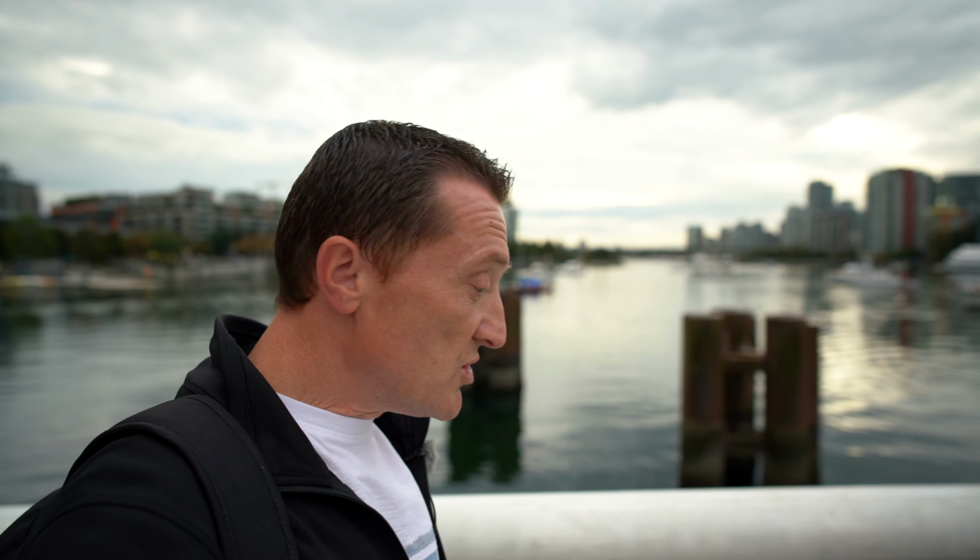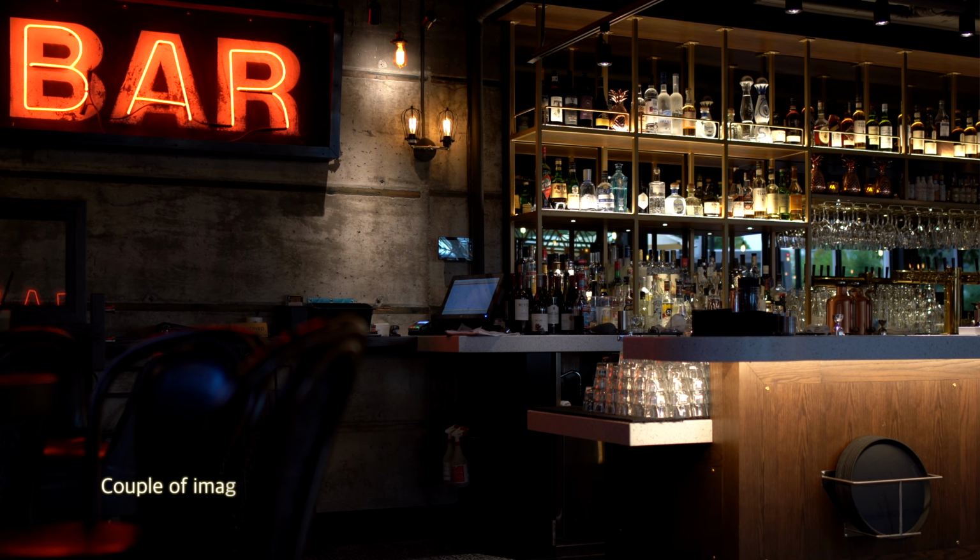Now, the other day it did start to rain and I was in need of the washroom, so I decided to go to the bar for a pint, but that was another chance to get another image. I was actually in the bar and I got talking to Chris behind the bar there, and I liked the lighting in the bar. The bar was amazing with all the lights, and it was quite dark.